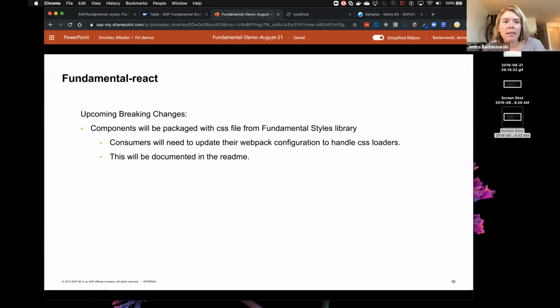But once that new pipeline is in place for fundamental styles, we'll be bringing the CSS files generated from that new pipeline into our components so that you can just drop a component on the page. So consumers will need to update their Webpack configuration to handle CSS if it doesn't already. If you have CSS at all, it's already configured to handle CSS. So this will probably not require many changes, but we'll document all the changes in the README for the setup, and we'll have detailed release notes for any breaking changes. That should be coming up pretty quickly after we release fundamental styles.